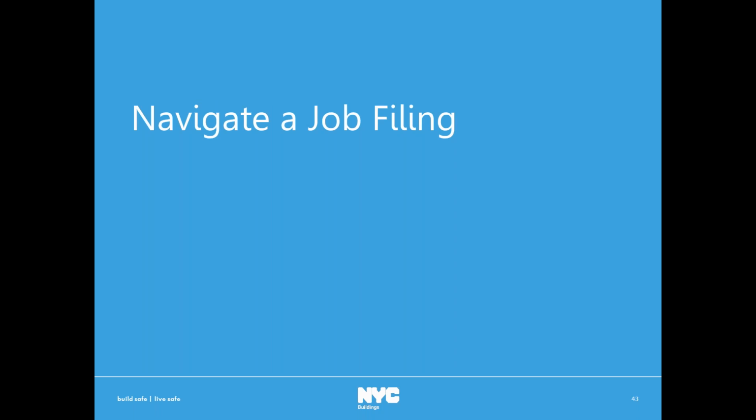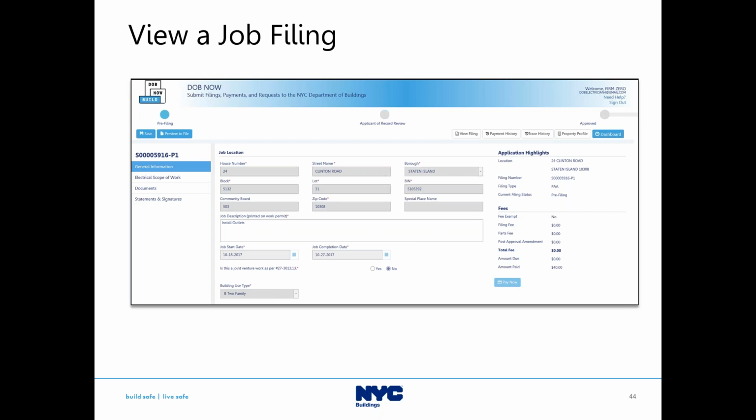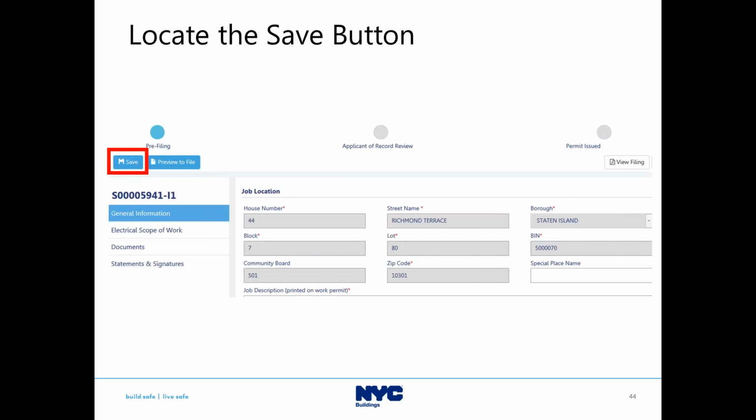To open a job, you just go ahead and click on that filing ID number, and that is listed in your job number column. And then you can view the job filing. You'll see over at the left, there are 4 general tabs, and I'm going to walk you through this when we're filling out the form in a few minutes. It looks exactly the same when you're viewing a filing as when you're filling it out.